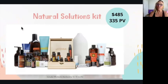Another way, if you're ready to just get rid of all the toxins in your home, the Natural Solutions Kit is the way to go. You've got your diffuser, which is the Lulu's diffuser, which I've got going behind me, which is really nice because it's a crystal glass diffuser. You've got your little storage box, mouthwash, shampoo, conditioner, hand soap, the Deep Blue Rub, your supplements. You've got just about everything you need to start that switch over and start ditching and switching.